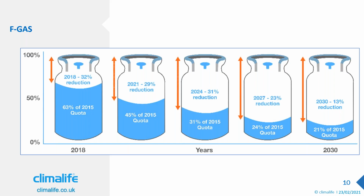Please do not be tempted by any offers outside of the normal established UK suppliers and distributors of refrigerant, as we all have to, as an industry, only work with the new UK quota system.